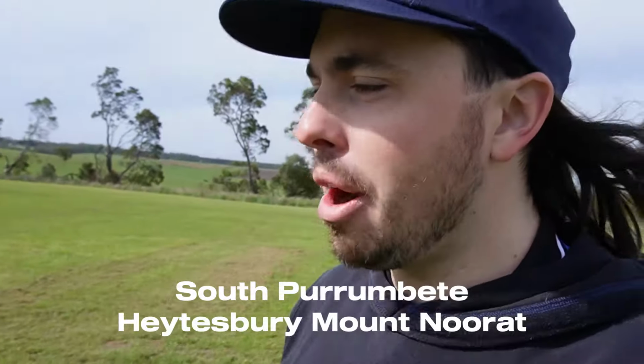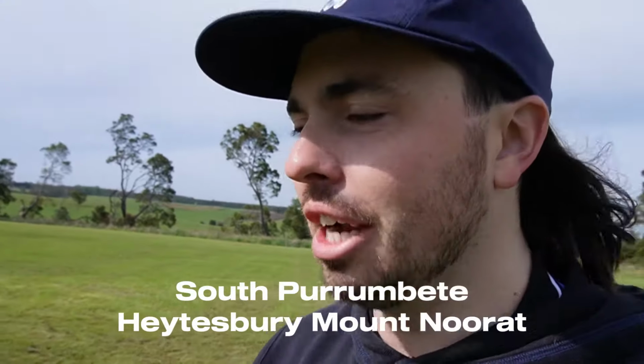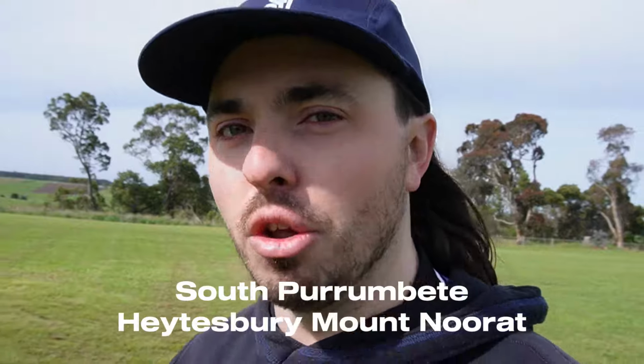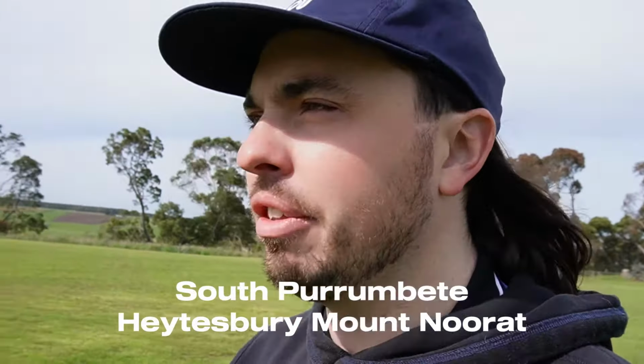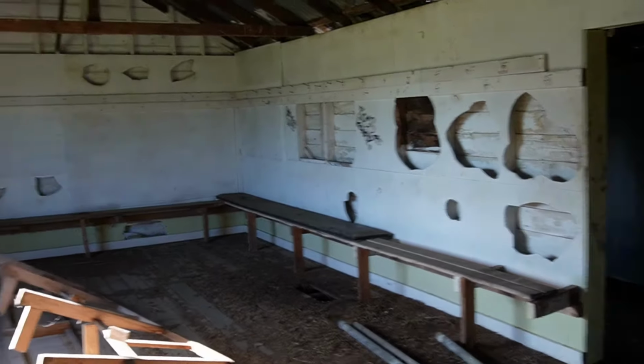Well, I'm here at South Purrumbete. Pretty excited to be here actually. I've just been shown around by Luke. Really appreciate that. They're playing a game of cricket here for the first time in 24 years, I believe. Pretty exciting. So South Purrumbete were the Beaters.